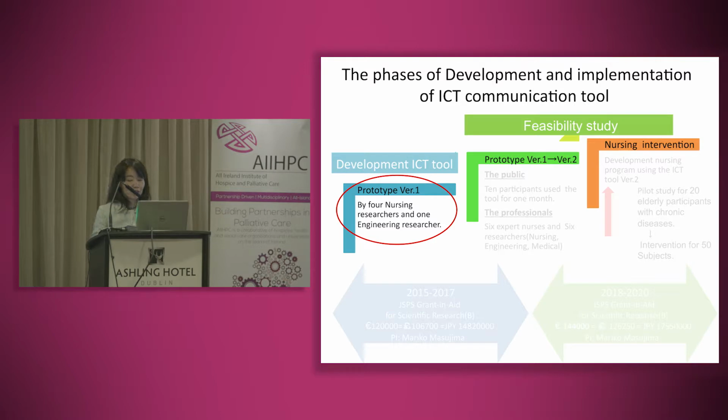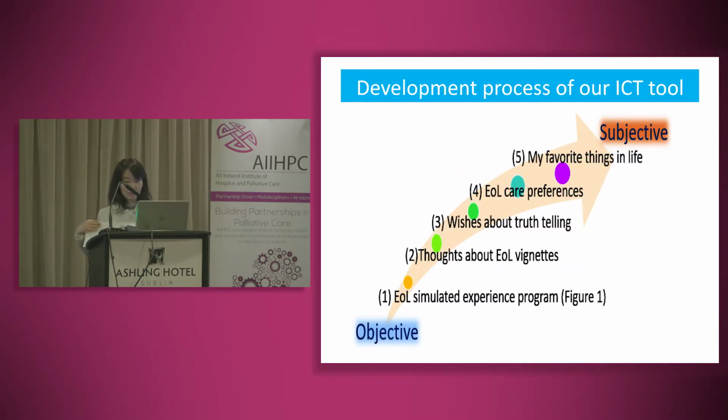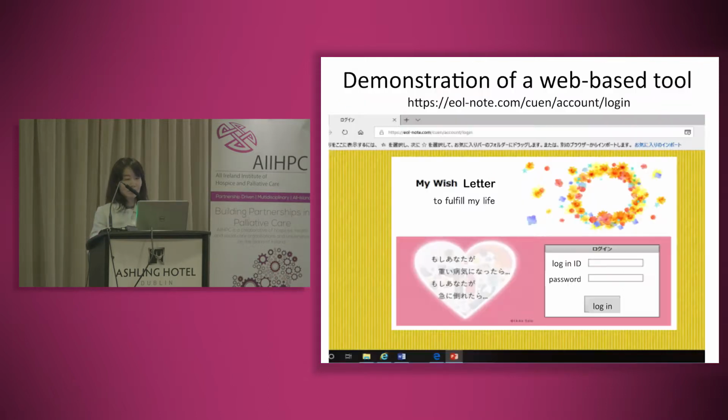In the next slide, I will show you the first phase of the research to develop prototype version 1. Regarding the development process, this tool has 5 components to think about advanced care planning from the objective point of view to the subjective point of view. And I will show you the actual screen of this tool.